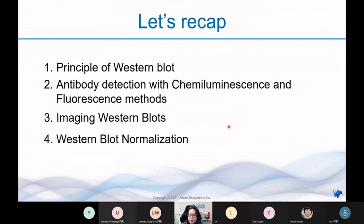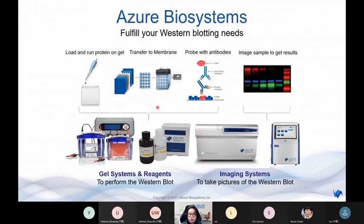Right. So let's recap what we have talked about today. First thing is the principle of Western blot. Second is antibody detection with chemiluminescence and fluorescence methods, and how you should choose between them, or use both of them to answer your biological question. Next is imaging Western blotting. There are a few things to be aware of, like the CCD chips, dynamic range, X-ray film limitations, and also the advantages and excitation light sources if you're doing fluorescence Western blotting, and also RGB and near-infrared fluorescence dyes. Finally, normalization: we talked about housekeeping protein normalization and total protein normalization. Right. Thank you for your time today.